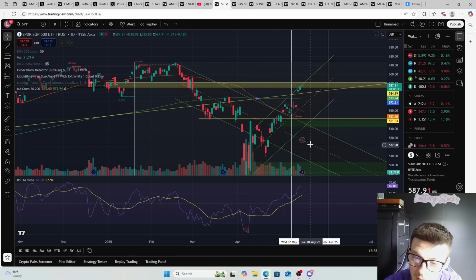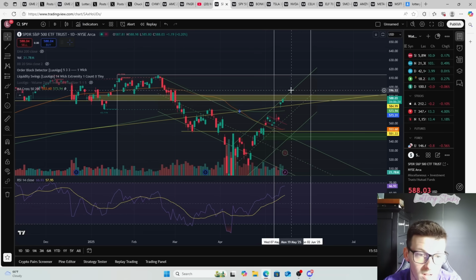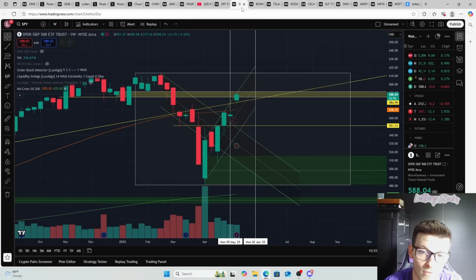RSI is not completely overbought just yet, but we are nearing that overbought range, which I would say is around 593 to 596. So watch those levels on the SPY. If we get up there, expect a possible pullback. If we get a pullback before then, that's fine. We just get larger moves up following that. So that's something to note as well.